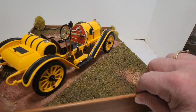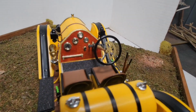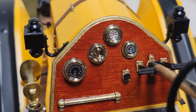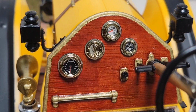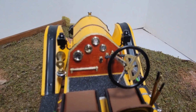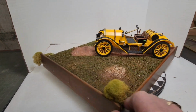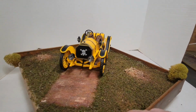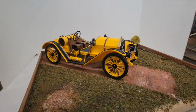Yeah, real happy with the gauges. See if we can get in here. Real happy with how those came out. So there it is, guys. There it is, 1913 Mercer Type 35J Raceabout.